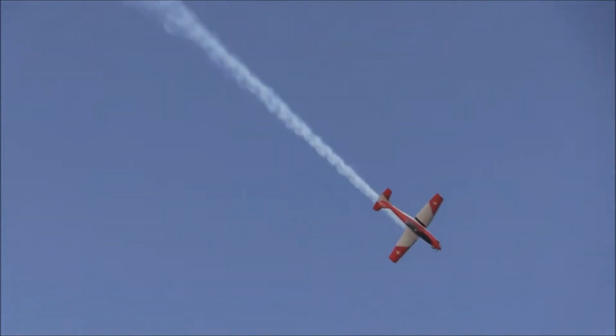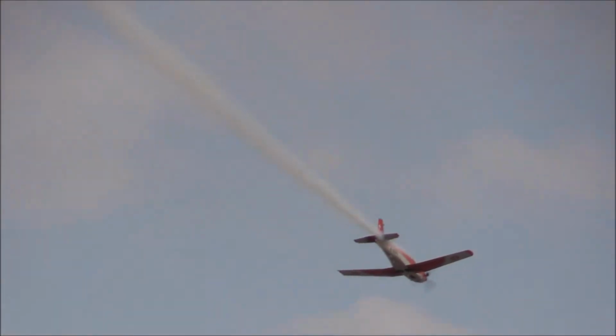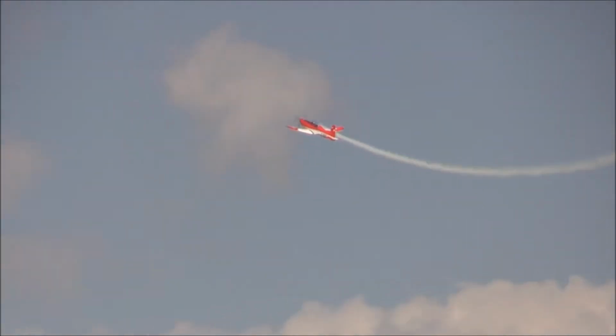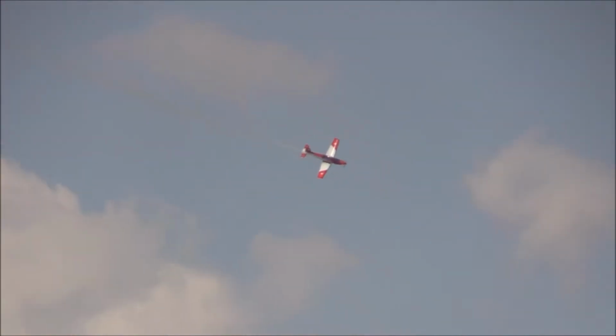So let's come to our stories to celebrate the maneuverability of this PC-7 friendly aircraft, and we will finish his first solo presentation by going now for a procedure turn. And then he will invert his plane, and from this position he will fly two half rolls. Here the flyby of our solo ace.